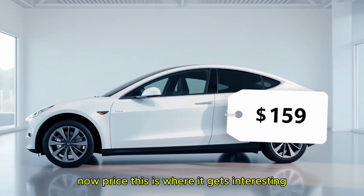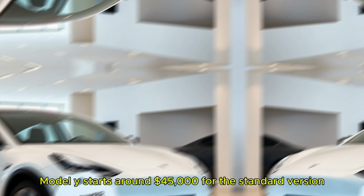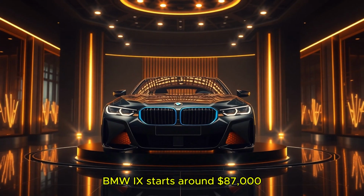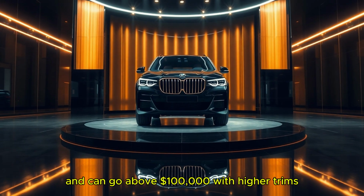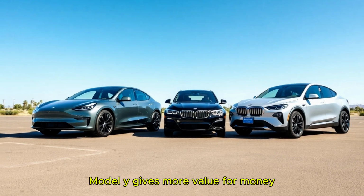Now price. This is where it gets interesting. Tesla Model Y starts around $45,000 for the standard version and goes up to about $55,000 for the performance model. BMW iX starts around $87,000 and can go above $100,000 with higher trims. That's a huge difference. You could literally buy 2 Model Ys for the price of one high-trim BMW iX. So for most people, Model Y gives more value for money.